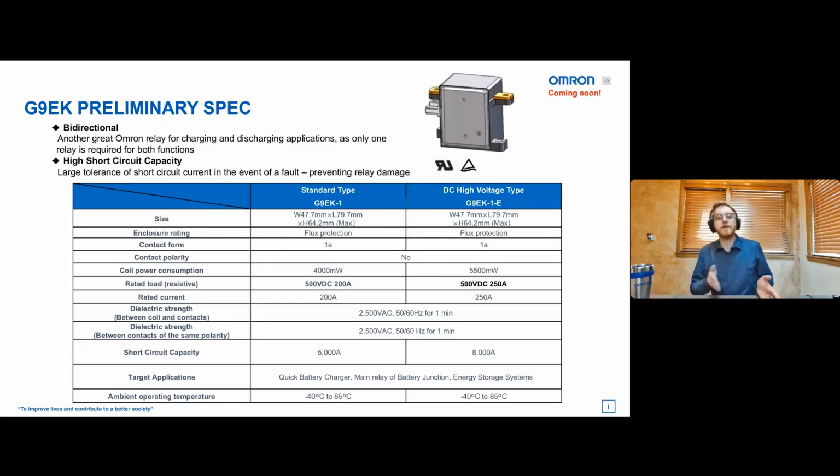And then lastly, we have the G9EK preliminary spec. So this is a relay that we're going to release. The G9EK standard version, we're looking to release it in March of 2023. And the high capacity version, the -E, we're looking to release a little bit later in next year, around the December timeframe. So what is really important about this relay is that it's a bidirectional relay.